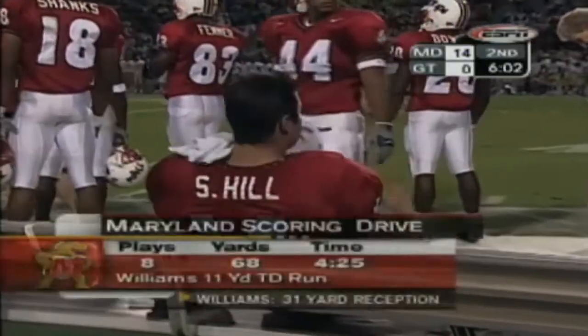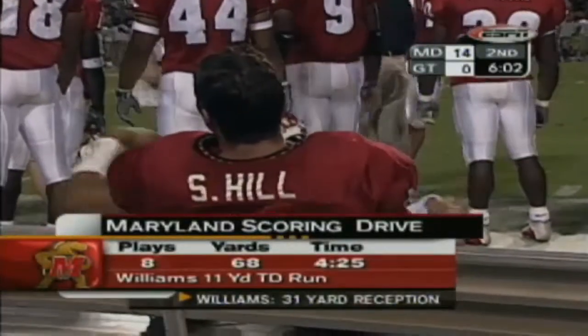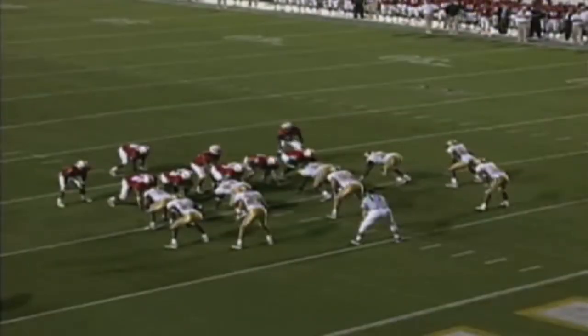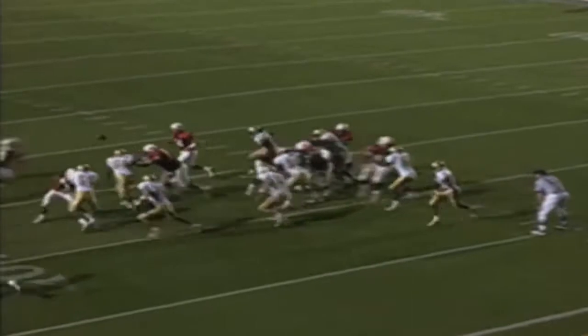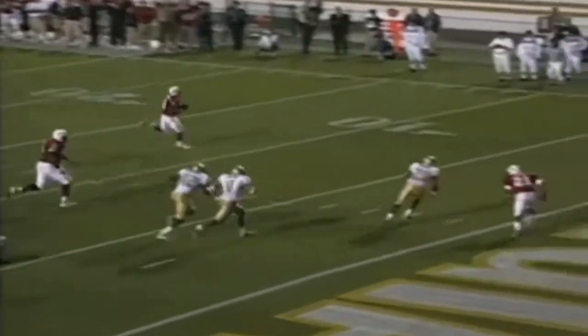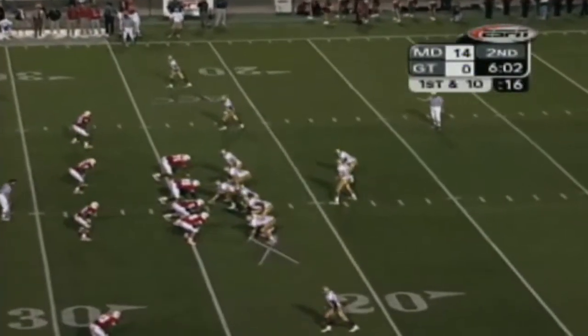Mentioned 8 plays and 68 yards. The 31-yard pass from Hill to Williams, and then the 11-yard reverse for touchdown. Well, I think they had Georgia Tech's defense on their heels completely. Here, the option look, which they've had some success with. Look at the defense all scraping this way to try to make the play on the option. They all get out of position once they make the pitch to Williams. I mentioned he has the speed to make defenses pay. Great execution, great play. And again, because of the balance of that offense, it kept the defense on their heels.